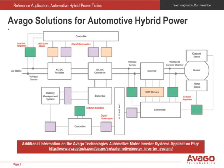This diagram shows the major components of an HEV's powertrain. Isolation amplifiers are used for current, voltage, and temperature monitoring in the AC to DC and DC to DC converter subsystems and motor drive subsystem. Digital optocouplers are used to provide isolation between high and low voltage systems.